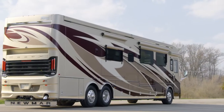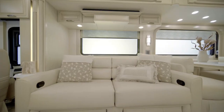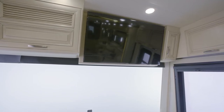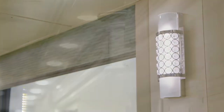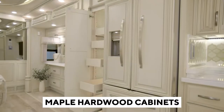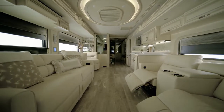This big boy has some other form of extensive wiring. It is necessary to ensure that everything works perfectly. Lighting, heating, cooling, plumbing, ventilation are some of the standard features of this RV. However, when you get inside, it feels like you have entered a house in Malibu, just a little smaller. From maple hardwood cabinets to polished solid countertops with cedar paneling, the inside just spells out luxury.